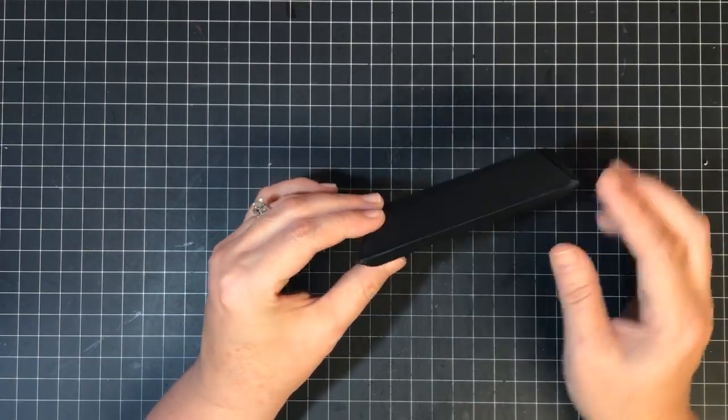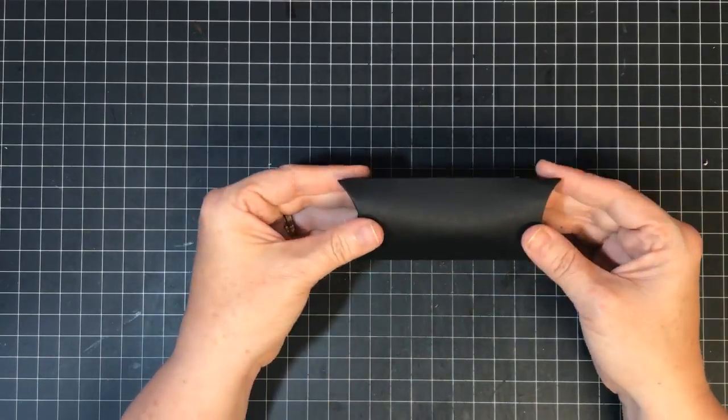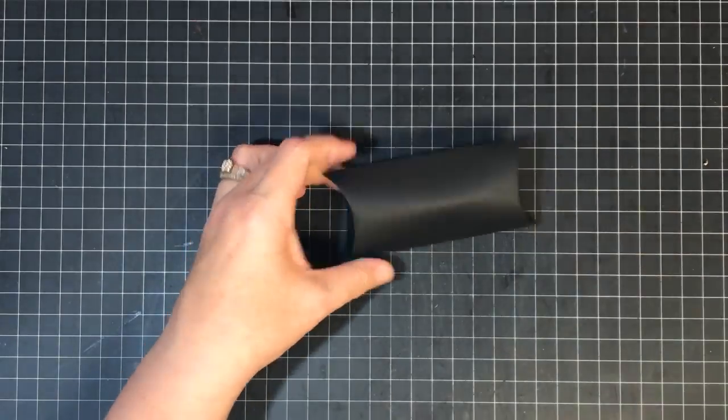See where that seam is? That's the bottom, and that's the top. Okay? Now let's make the pretties. I like the pretties.